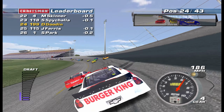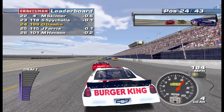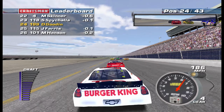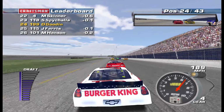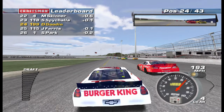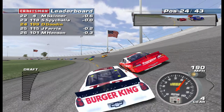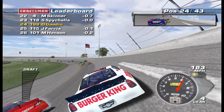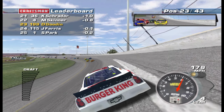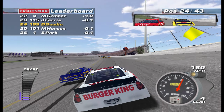Just nowhere to go. The pack in front of us is kind of getting away, which is not what we exactly needed, but we need to try to stay in this draft as best as we can. As we get a little bit of run on the 41, I'm going to put my nose down to the bottom. We're there. Oh, and we get into the apron, and we're going to get loose and spin the 41 by accident. He's going to... Nope, he's not going to save it. He's going to spin around and gets plowed into. There's a car upside down to the back.